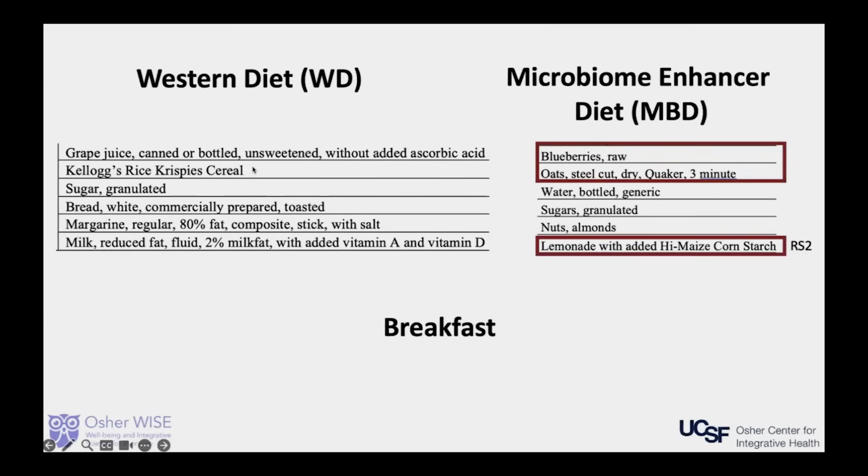I wanted to give you an example of what the Western diet looked like and what you might want to add to your diet to follow this microbiome enhancer diet. So as you can see, the Western diet is grape juice, Rice Krispies, a little bit of sugar on top, white bread with margarine, and reduced fat milk. It sounds like a pretty typical standard American breakfast.